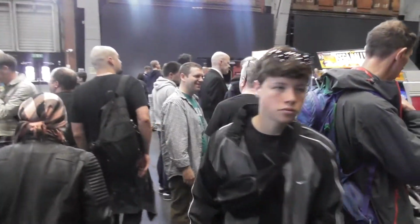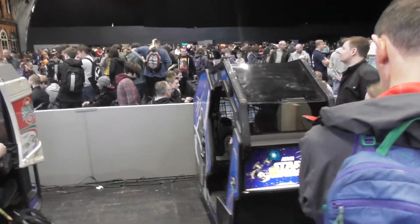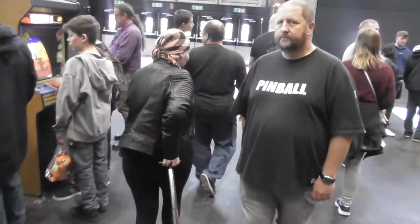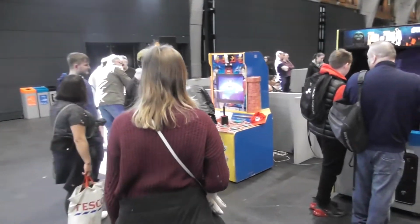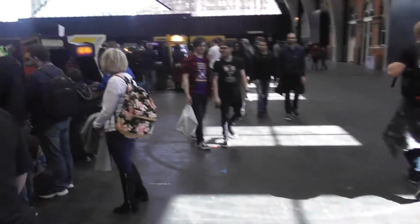Let's face it, the stalls were getting plenty of traffic. I saw people buying plenty of stuff, so, you know, what do I know, eh? Now, directly opposite to the left of the traders were all the arcade machines, and then the game library, which is where you could rent out games to play on PlayStations and Xboxes and that, which is a nice idea. I've seen that around before.